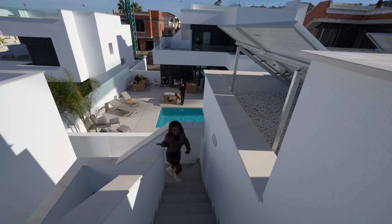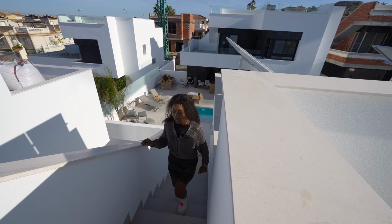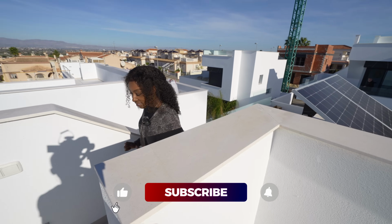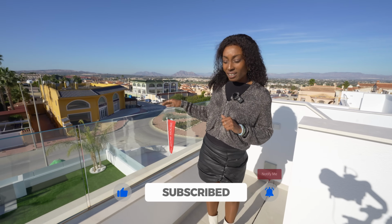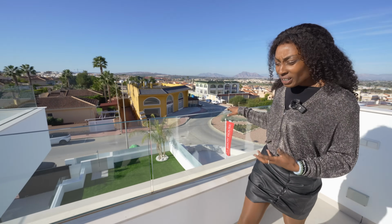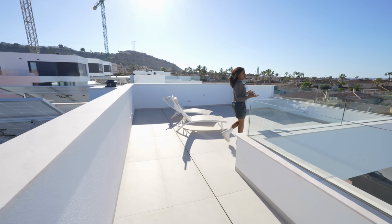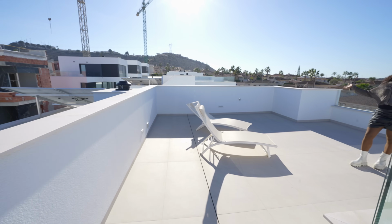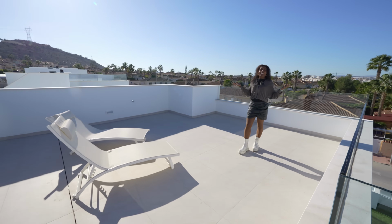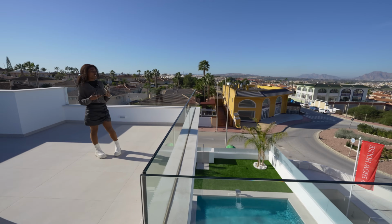Coming up the stairs to the real treat at the top of the home, we are going to the solarium. Over the way, you can see that they are busy at it, as they have just got somebody moving into the house next door. So this solarium is a fantastic opportunity, again, to enjoy outdoor life. Now, if it was me, this is where I'd have my jacuzzi. This is where I'd be experiencing the sun, the breeze, the peace and the serenity.